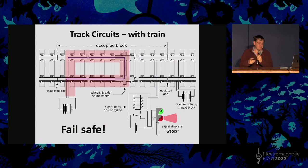Now, the brilliant thing about this is it's fail-safe. If the relay doesn't get any power, then there's a train there. So if the battery fails, you just think there's a train there when there isn't, which is far better than thinking there isn't a train there when there actually is.